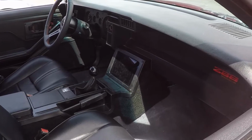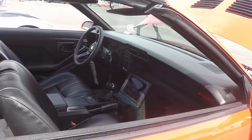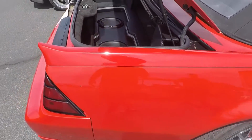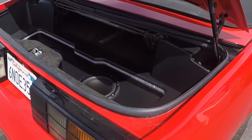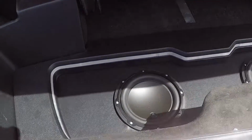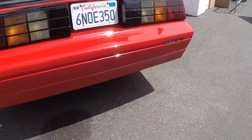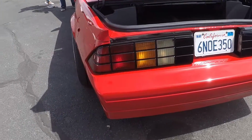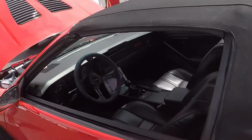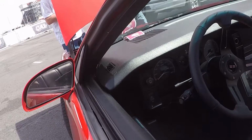It's got an iPad in the center console. Custom seats. Willwoods in the back. Custom box with 2 8s. Top's in really nice condition. Dakota digital gauges. I really like the steering wheel.